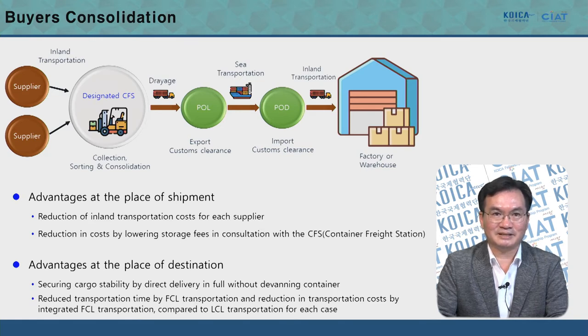At the destination, the process has the advantage of securing the stability of cargo by directly delivering full containers without devanning them, and reducing transportation costs through shortened transportation time and combined transport.